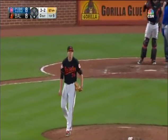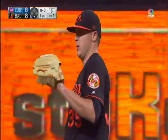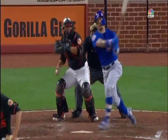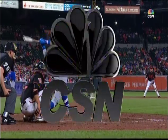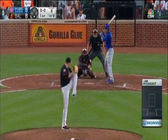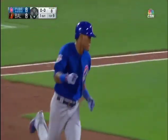Foul tip, strike three. As he beats Baez. Yeah, he beat him in the zone that time. It wasn't a pitch out of the zone. It wasn't a chase. It was just a swing and a miss. Nice heater, outer third. Again, just pulling off a little bit. Russell batting ninth, and that ball driven out into deep left. It will go, and the Cubs lead again, 9-8.